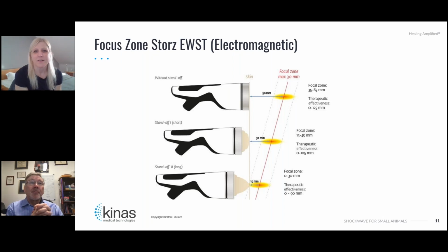And if you look at the focus zones that we're looking at on this slide, you can see you can go down quite effectively into the tissue, about 12 centimeters. I know it's a metric system. That's what I'm used to, so we have it here, but you can approximately see that you can reach quite some tissue down in the depth.